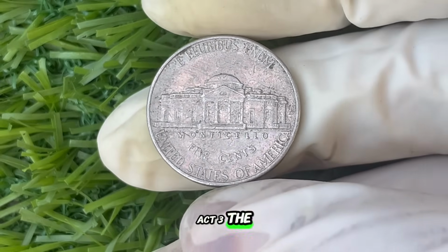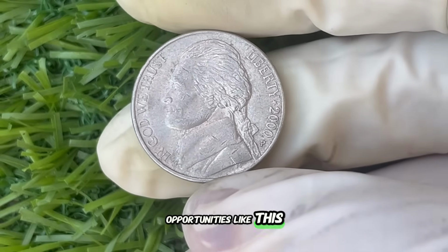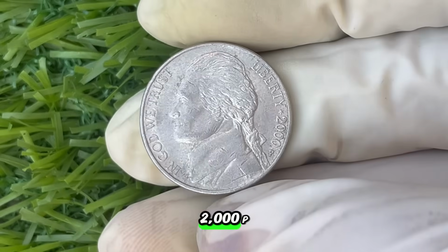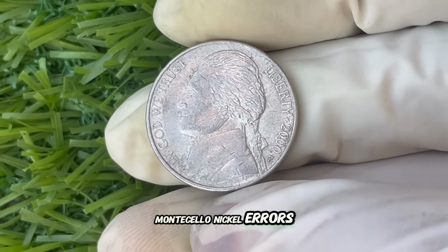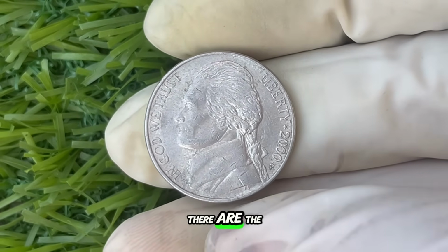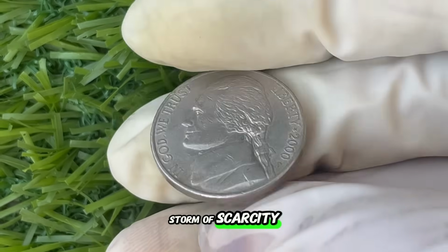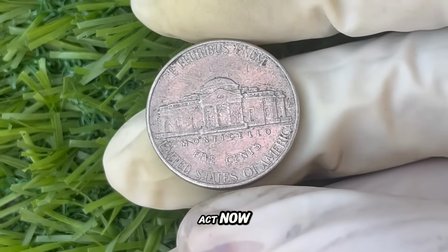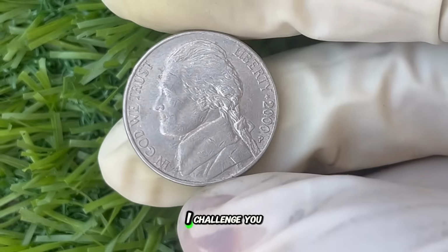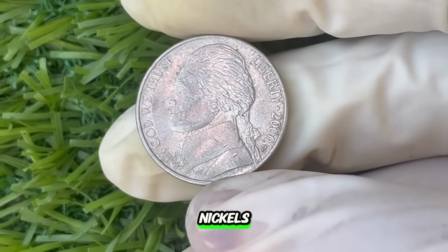Act 3, the climax and call to action. Here's the truth: opportunities like this are time-sensitive. The more collectors discover these rare 2000p Monticello nickel errors, the fewer are left out there for you to find. And the fewer there are, the higher the price climbs. It's a perfect storm of scarcity and demand, and those who act now are the ones who will reap the biggest rewards. So, tonight, I challenge you to do something most people will never do: go through your nickels.